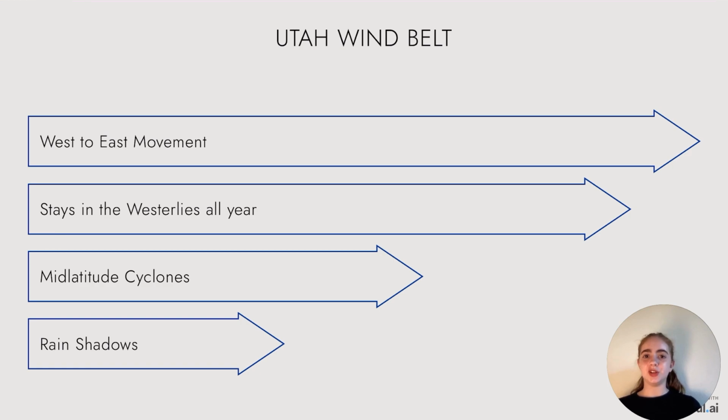Now I'm going to discuss Utah's wind belt. Utah's wind belt moves from west to east, which means that it stays in the prevailing westerlies all year long. The prevailing westerlies dictate the overall movement of the air masses in the atmosphere. In Utah, the air masses typically move from the Pacific Ocean towards the east, carrying with them weather systems and moisture. As storm systems often develop over the Pacific Ocean, the prevailing westerlies bring these systems toward the western United States, including Utah. The storms can bring rain, snow, and other weather events to the region.